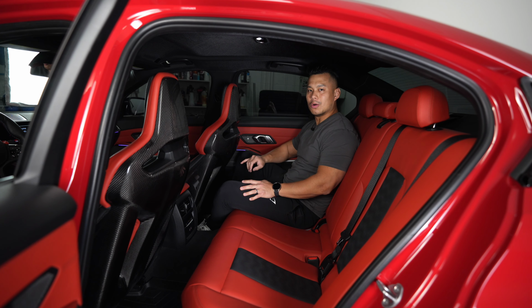Whether you're a massive bodybuilder, 6'6", 280 pounds, this is going to be very snug. To give you an idea, I'm 5'11", 215 to 220 pounds, depending on how much ice cream I've eaten in the past couple weeks. That all varies, but you need to be honest with yourself about whether this is going to fit your body shape.